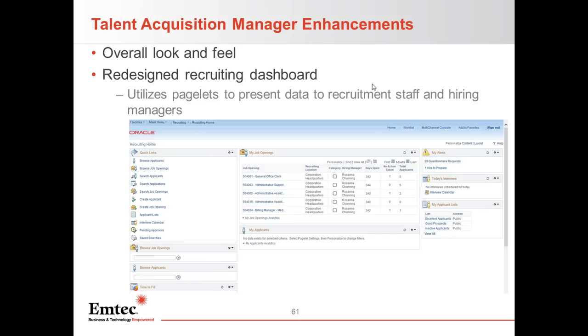So some of the delivered pagelets you can see here, you can see the quick links for recruiting. The job openings, you have the ability from the job openings to see analytics here in the center of the page. You can also look at applicants, and with the applicants, you have the ability to decide what date range, so any applicants within, say, 30 days, or if you want to see all applicants, you can do that as well. And we also have the ability to link to an interview calendar, as well as see alerts that you have.